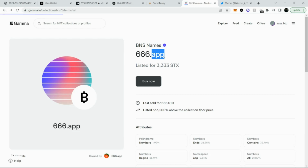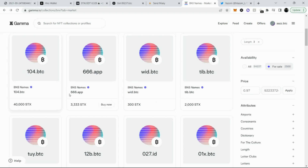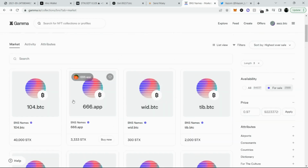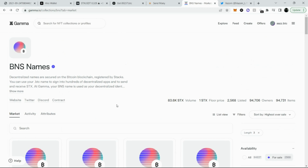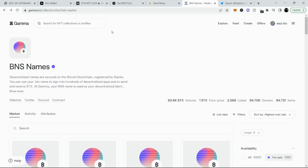Oh well, this is a .app, so you want to look out for that. You want to make sure you're looking for Bitcoin ones, just because this is a different registered domain sort of thing. And you can see that there's a couple. The ones you want to look out for are .btc. So, for example, this one for 40,000. So yeah, that is basically the whole rundown on how you can mint them.